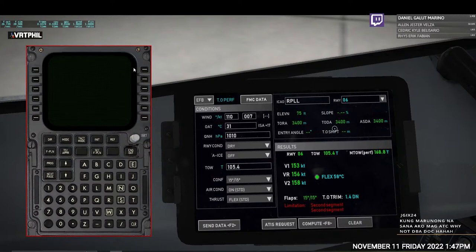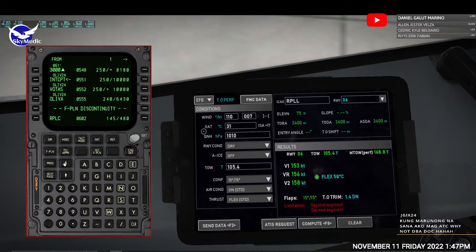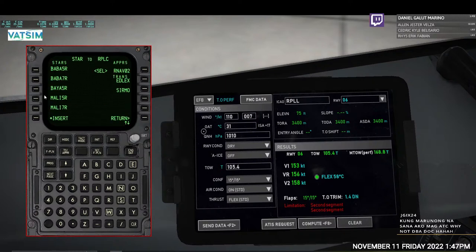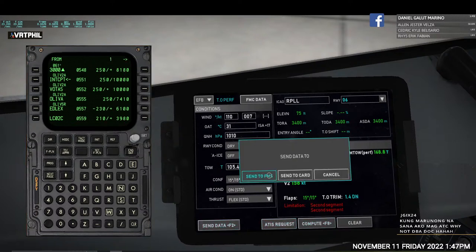The SID will be runway 06 by the Oliva 2 Alpha departure. Then after Oliva, that will be RPLC runway 02. We'll just do the RNAV 02. Oliva 5 Romeo. Insert. Okay, just remove this discontinuity. There we have it. Sent to FMS.